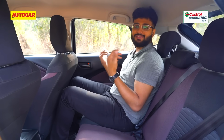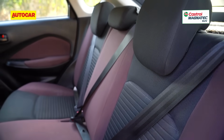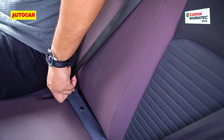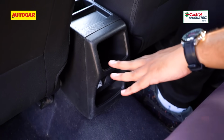In terms of comfort, seats again nice and comfortable. Even for the middle passenger, you get an individual headrest with a 3-point seat belt. But as we know, the rear seats do not come with load sensors, so you have to basically keep the seat belts buckled up even if there isn't anybody sitting in the back. And to be honest, what is missing are rear AC vents. On a hot day, they really would have made a big difference.